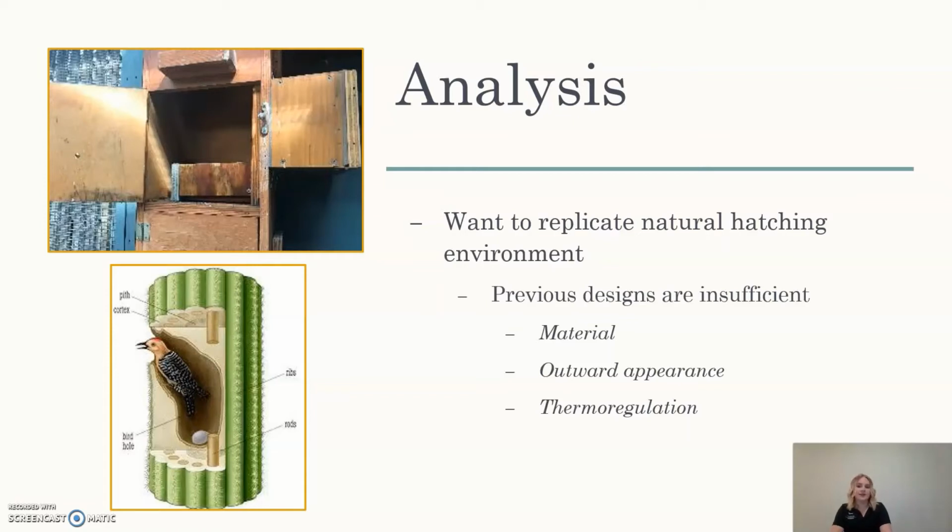So the second factor that we wanted to improve upon is the outward appearance. So we thought that if we change the outward appearance to look more like the saguaro cactus, so a cylindrical profile, we thought that this would entice the birds to come and hatch in the box rather than flying past it.